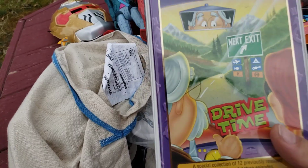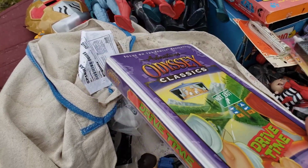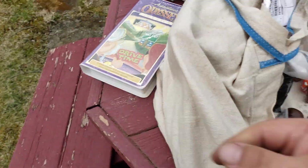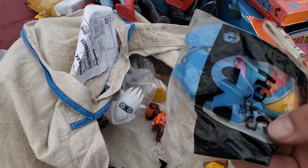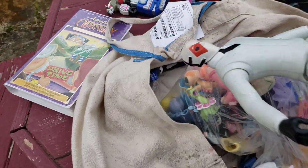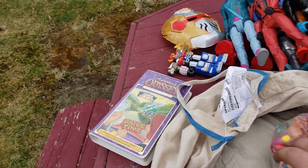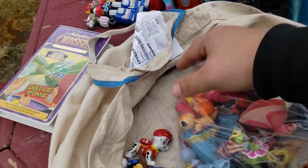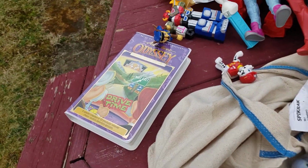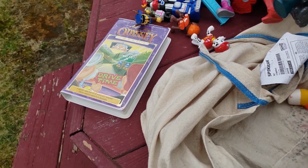Adventures in Odyssey. I worked at a Christian bookstore where we sold a lot of Adventures in Odyssey. These actually sell for me. I think I'm going to lot up a bunch of them because I still have some that haven't sold. More McDonald's toys, of course. Another Fortnite. Sometimes I'm not looking to see where I'm pointing. There's another Pez. I pick up Paw Patrol by the dozens. I sell those once I get 40 or 50 of those. I sell those for like $40.